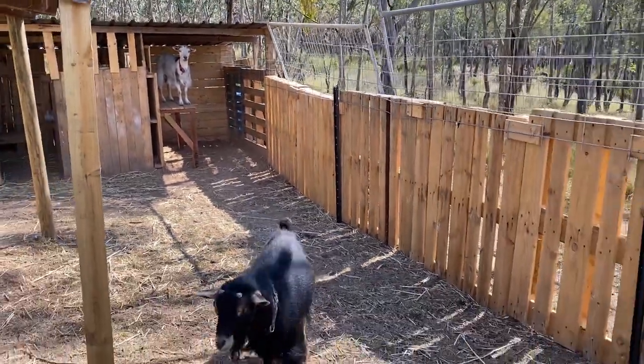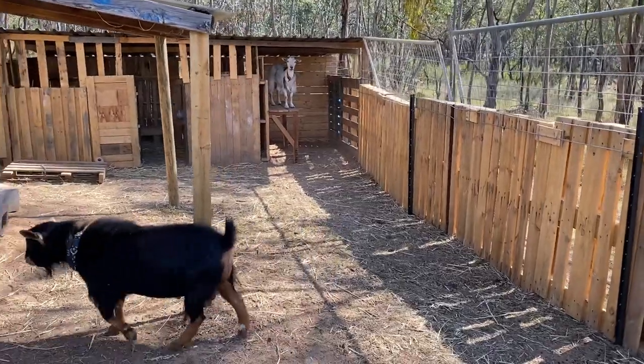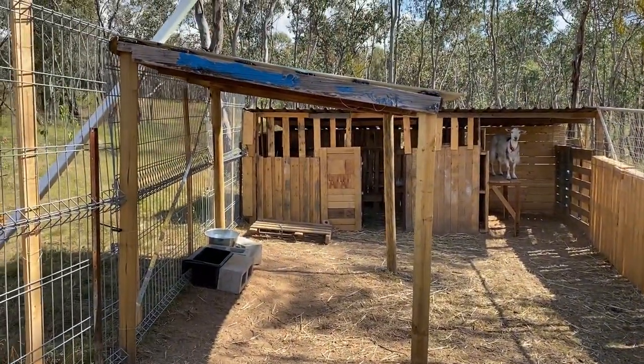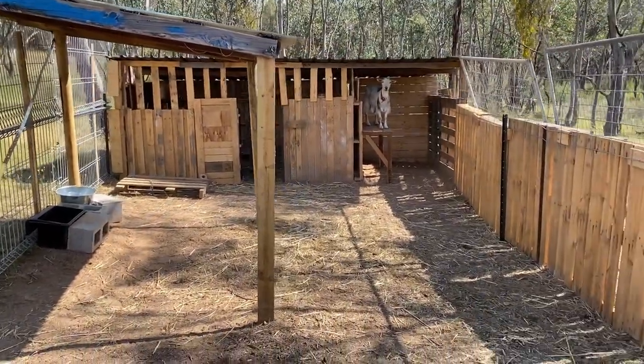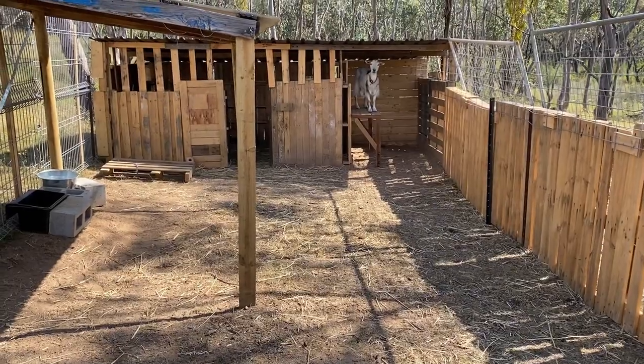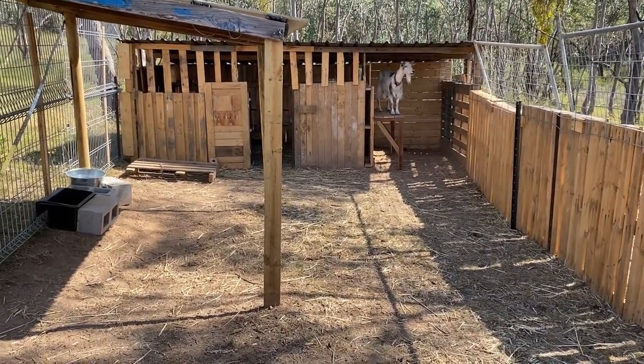Yeah, she can see everything, all the action from up there. And she can lay down, and I think she can still see okay. But anyway, really happy with the way this has turned out. We do have guttering on the other side of the pen to capture water. I've brought down more barrels to capture more water, which is great.